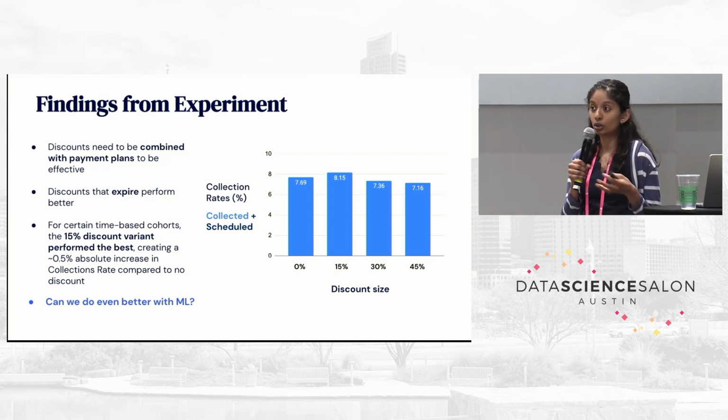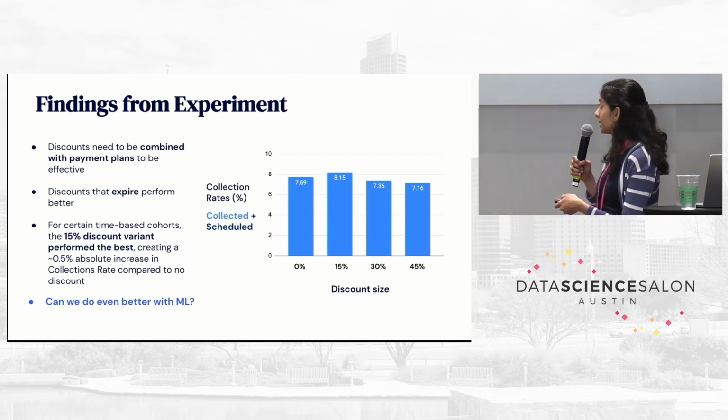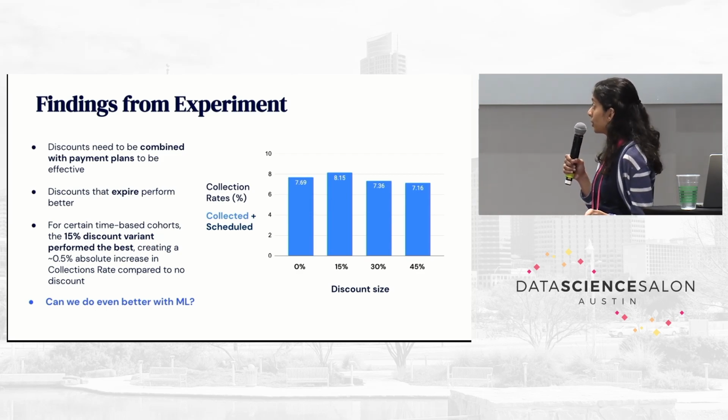So that's out of the total amount of the original bill, how many dollars or what percent was actually collected, what percent did the patient pay. And what we saw is that by giving a 15% discount, and everyone in this experiment group received that 15% discount, by giving the 15% discount to everyone, we actually created a 0.5% absolute increase in collections rate compared to no discount.